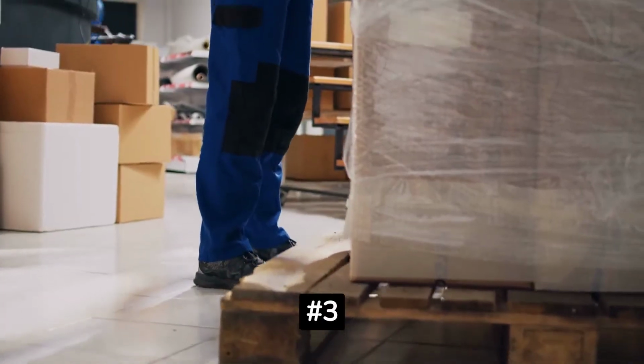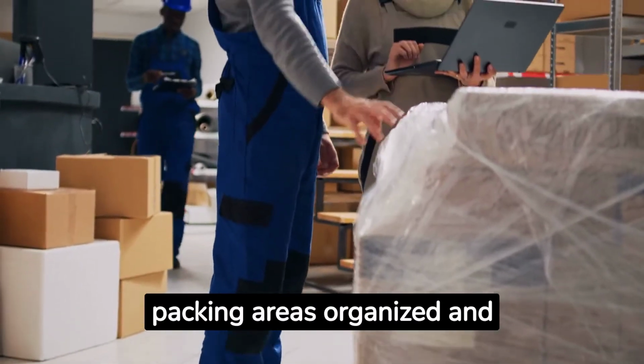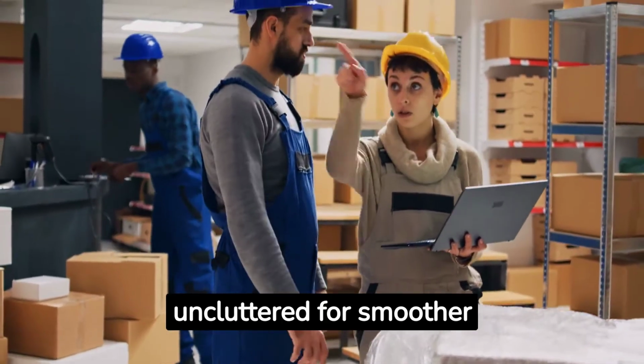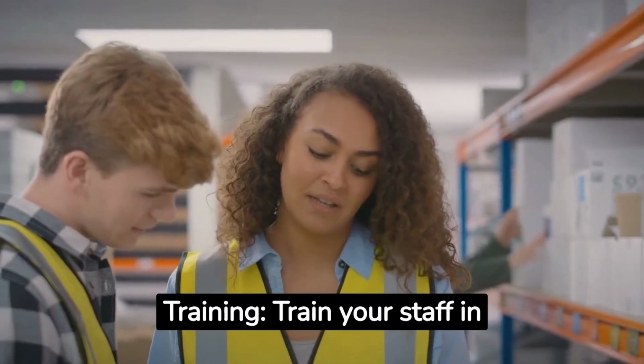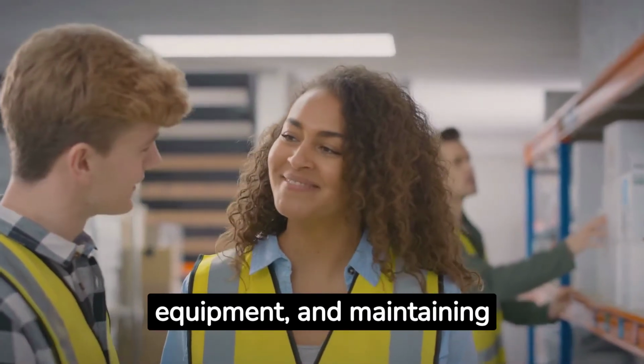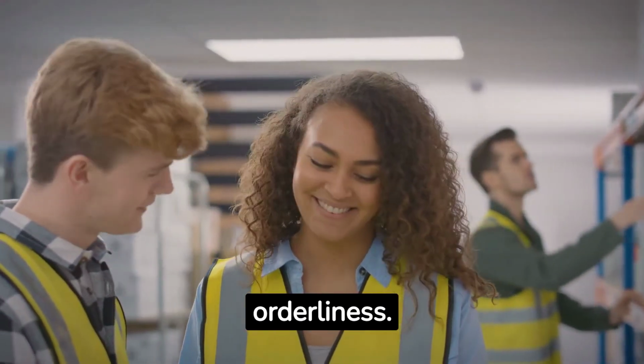Number 3. Organization and clarity. Keep packing areas organized and uncluttered for smoother operations. Number 4. Proper training. Train your staff in packing techniques, use of equipment, and maintaining orderliness.